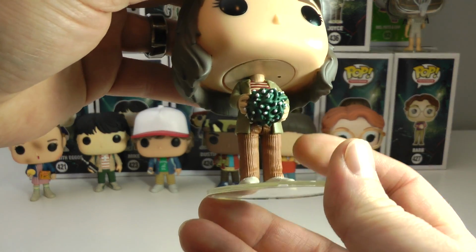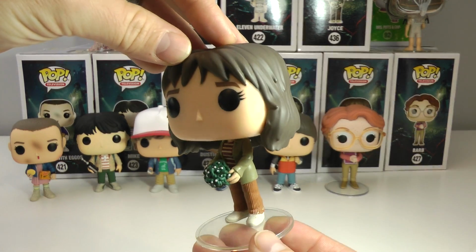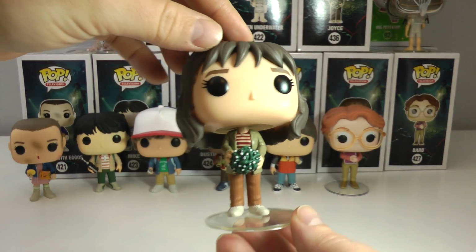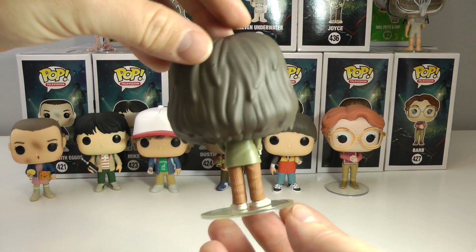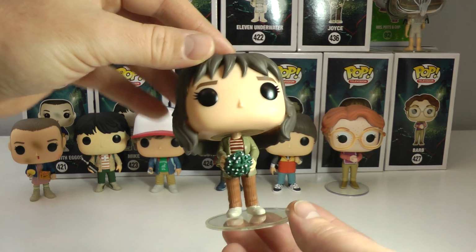And you can see again the kind of corduroy pant look, her sweater. She looks very much like Winona Ryder. They did a great job on her hair, kind of a distressed look on her. And here's a look at the back. So there is Joyce. Very cool. This is such a big collection.